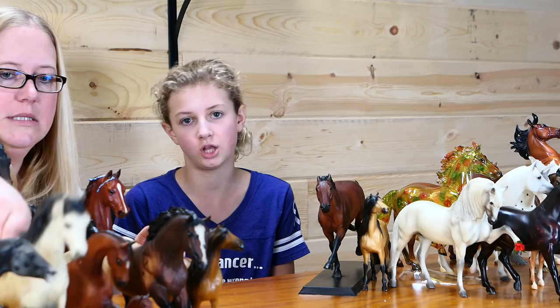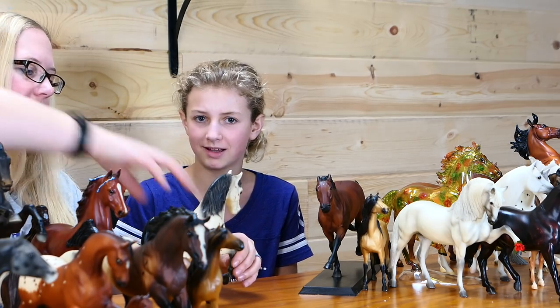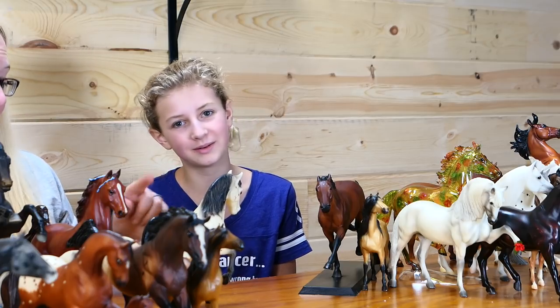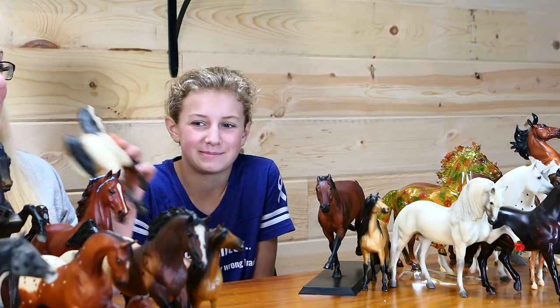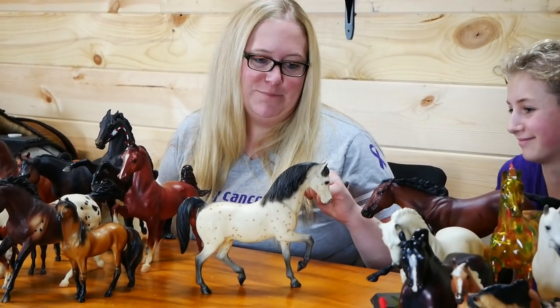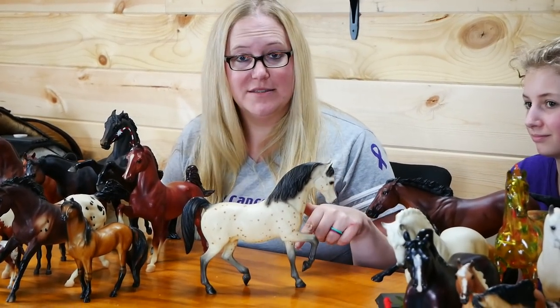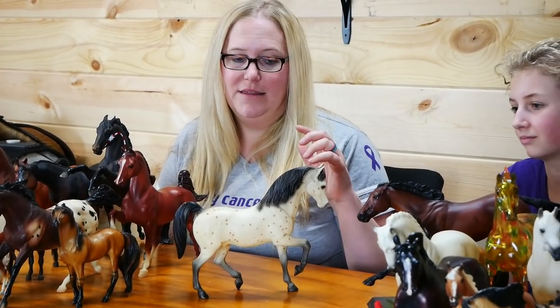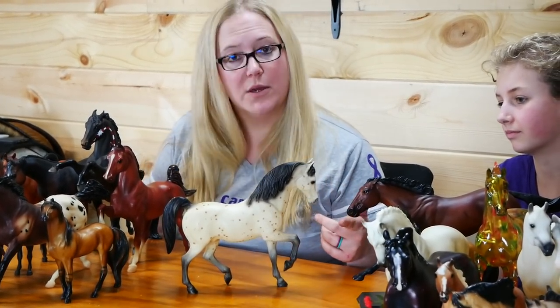And this one was an Arabian Appaloosa stallion, and this one is beat up. This is one of my oldest ones, and there are marks all over this thing from playing with it when we were little. This is one of my favorite ones too. We actually have the full set of this. My dad has the foal to this one, and my sister has the mare to this one, so that's really cool.